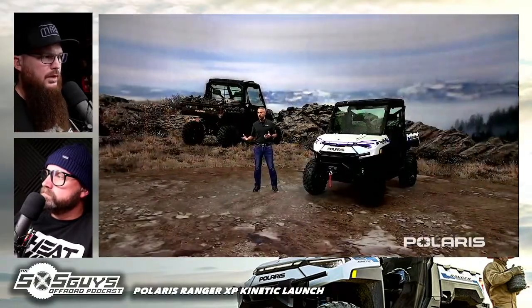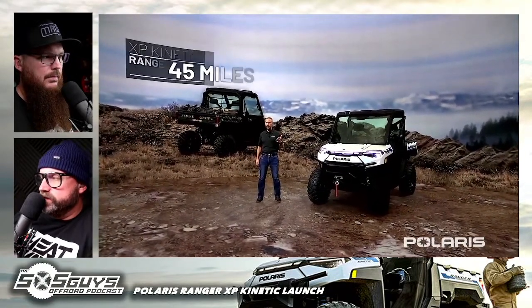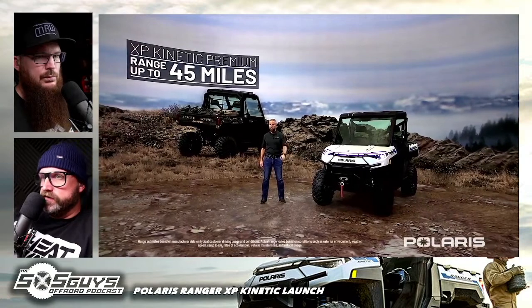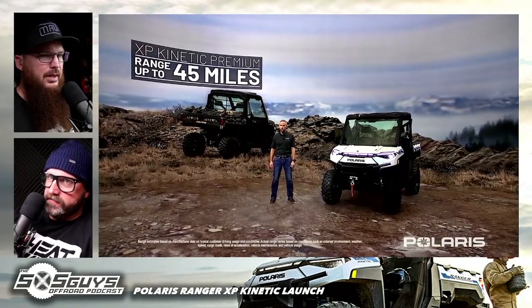Ranger XP Kinetic will be available in two trims. The premium trim is equipped with 14.9 kilowatt hours of lithium battery capacity. You can achieve up to an estimated 45 miles of range on a single charge. Yeah, one of the nice features about lithium is there's no downward trend, so you run at peak performance until it's dead, and then it's flat.